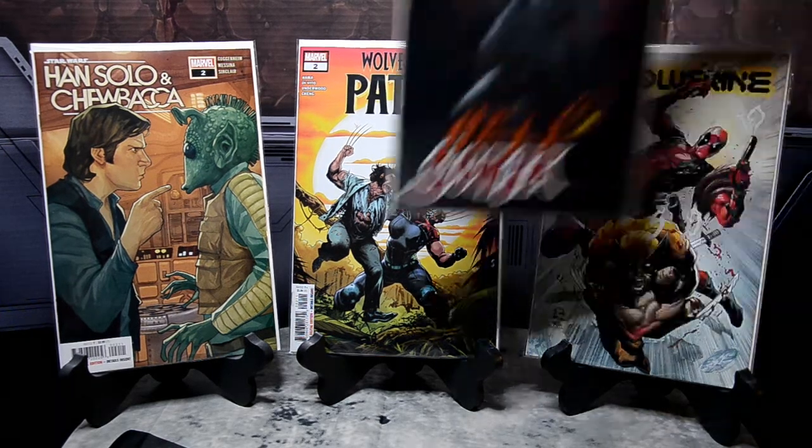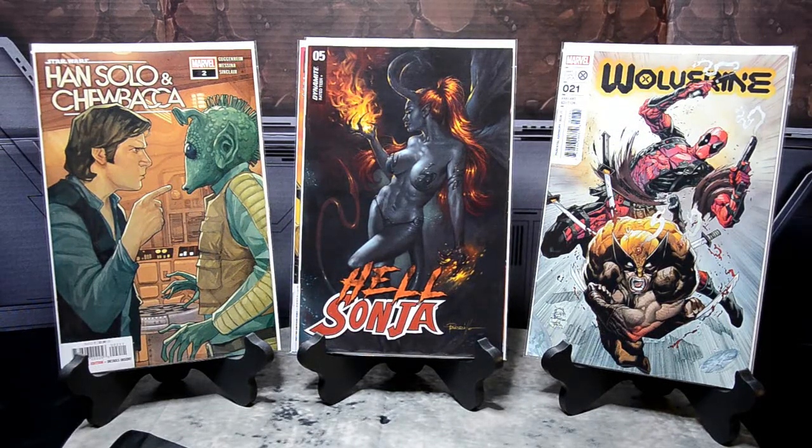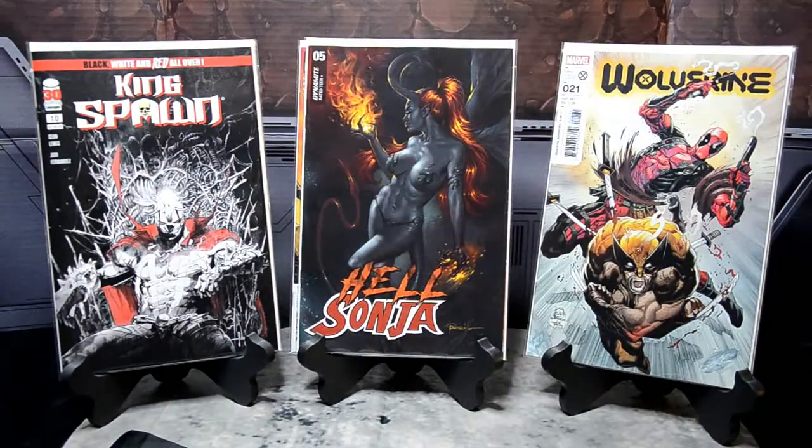Moving on, Hell Sonja number 5. So this completes my Hell Sonja run. I have 1 through 4 already. King Spawn number 10. It looks like McFarlane and company are getting in on the black, white, and red color scheme that's been popular recently. This will probably be my last King Spawn issue. It's one of the titles I'm probably going to drop from collecting, but pretty cool.